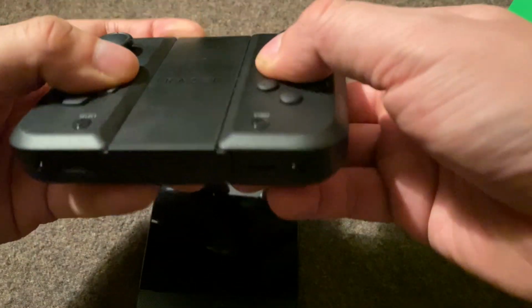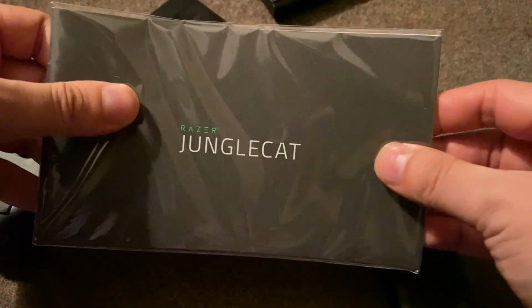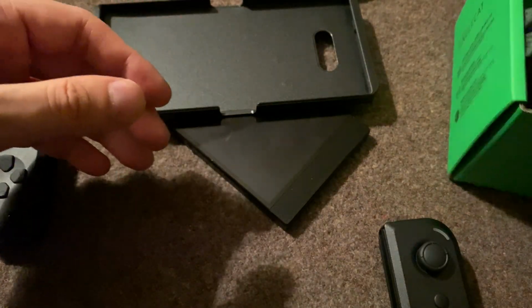So yeah, anyways, this is the Razer JungleCat, and it's just like the Nintendo Switch. They are detachable, so you can detach it from here, and we have a case here for several smartphones, not just the Razer Phone 2. So unlike the Asus ROG Phone 2 Kunai gamepad, this one attaches to multiple smartphones. First of all, we get what looks to be the manual here, and then we get the smartphone cases. We should have one for the Samsung Galaxy S10 as well as the Razer Phone 2. I think that's the Razer Phone 2, so I don't need to care about these ones, but I think they're for the Samsung Galaxies. And I think there's another one for the Huawei P30 or something like that.